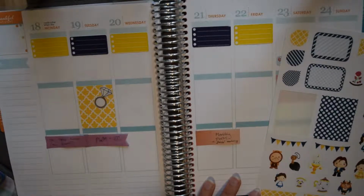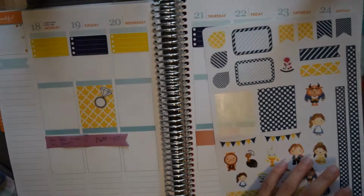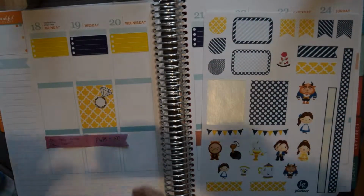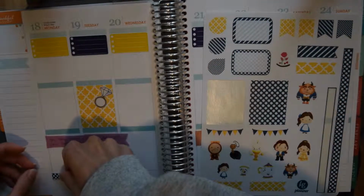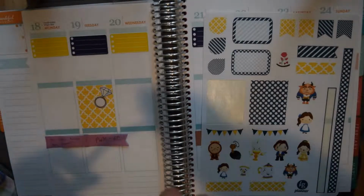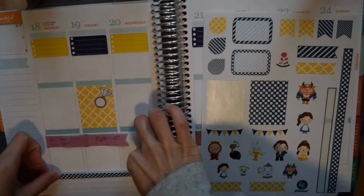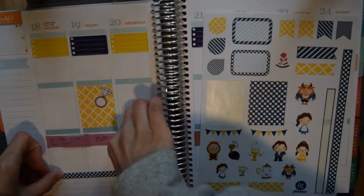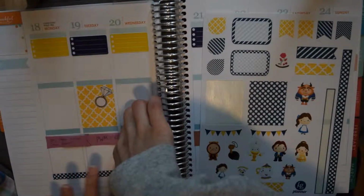And then I need to do this washi, I just realized. Or I don't know what she calls this. I don't know if she calls it washi, but for the sake of our sanity, let's call it washi. And where is this supposed to fit? I have my eye on her Frozen themed kit.